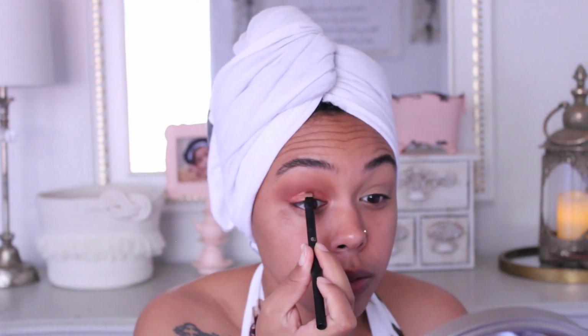Next, I'm going to be taking the color 16th Street, and I'm going to apply that in the center of my eyelid. Okay, this is pretty. Just going to add a little bit more of this color just so that there's not that harsh line where the two colors meet. I kind of just want them to gradually fade into each other.